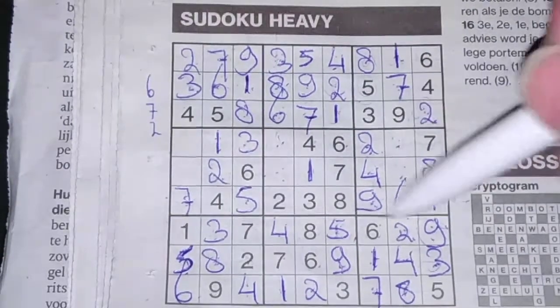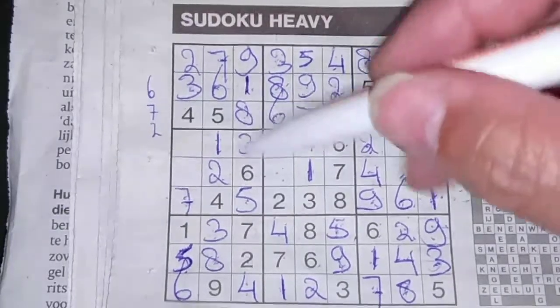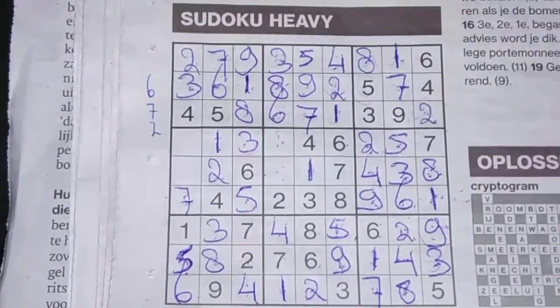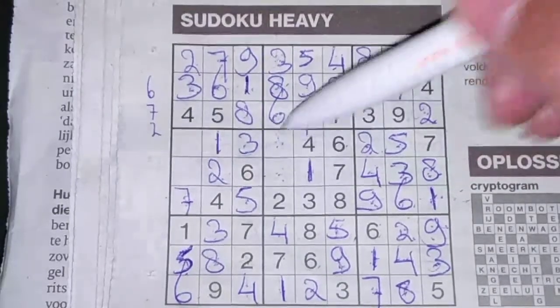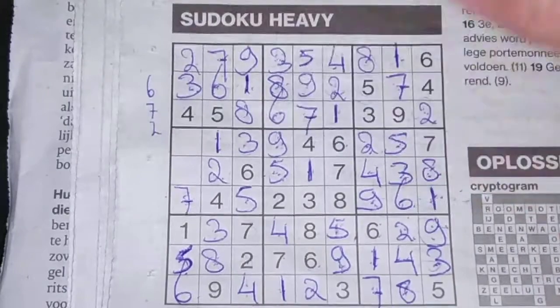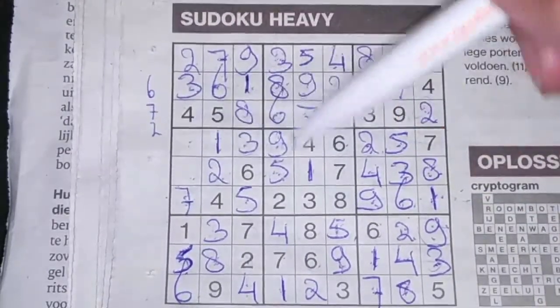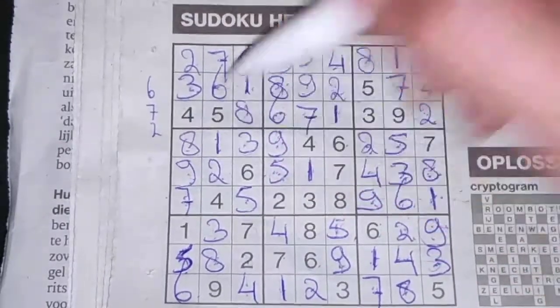2 numbers left in this big square for the numbers 3 and 5. We have a 3 here, no 3 there. 3 should be here, and the 5 goes there. 2 numbers left in this big square for the numbers 5 and 9. We have a 5 here, no 5 there. 5 should be there, and the 9 goes there. And the final 2 numbers of this big square for the numbers 8 and 9. We have a 9 here, no 9 there. 9 should be there, and 8 goes there.